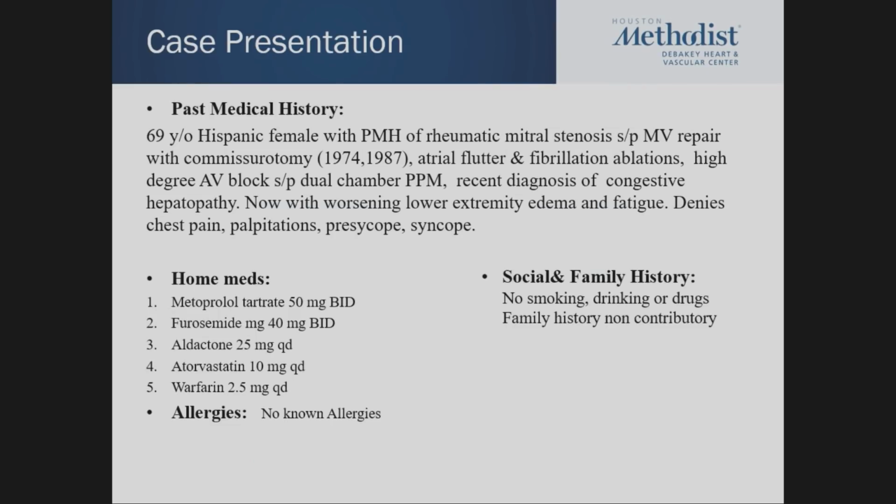All right, a disclaimer before I start. The initial information is all based on chart review. The patient was referred to us as a tertiary referral center for valve patients, so a lot of it is extracted. This is a 69-year-old Hispanic female with a history of rheumatic heart disease. She's had mitral stenosis with 2 repairs requiring commissurotomy in the past, the last one being in 1987.